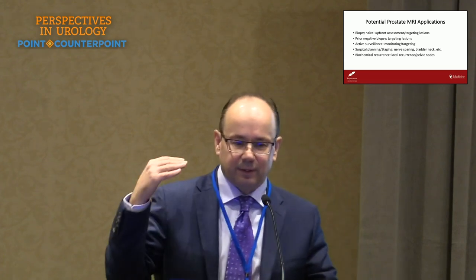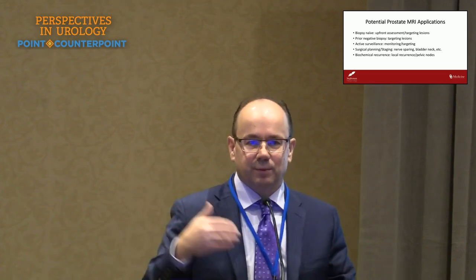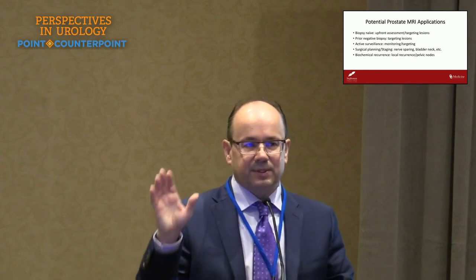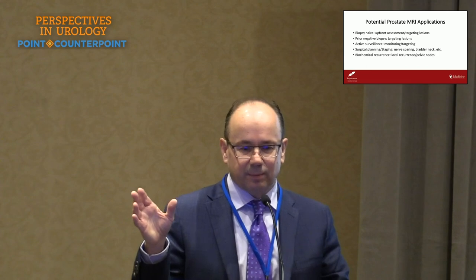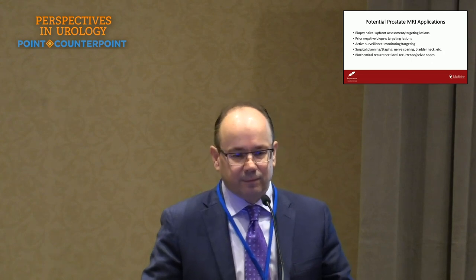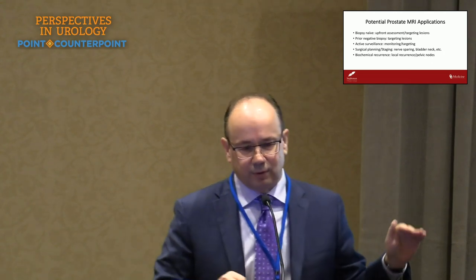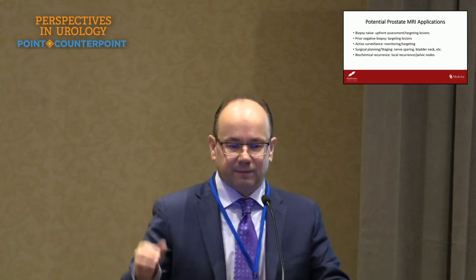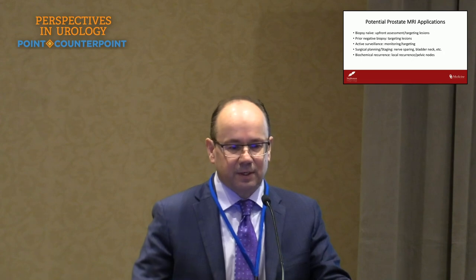These are a thumbnail sketch of the ways in which we use or can use MRI in our practice. The biopsy naive setting is where I'm going to emphasize a little bit today, because that's an emerging market, using it upfront prior to the diagnosis of prostate cancer. Where it has a fairly established role is in those patients who've had a prior negative biopsy and you're looking to see if they have cancer that was just missed.